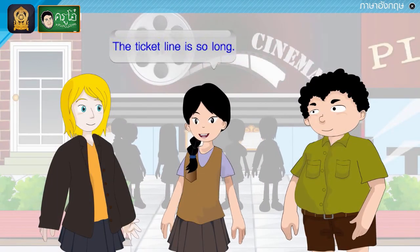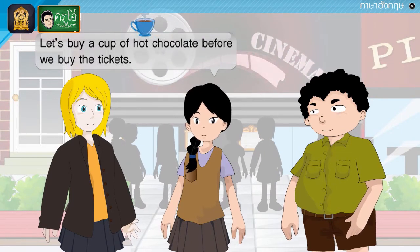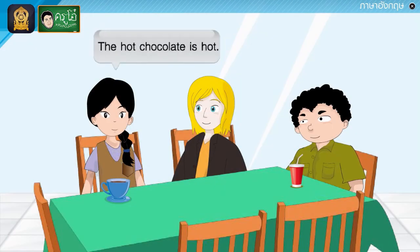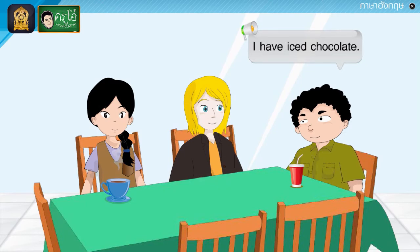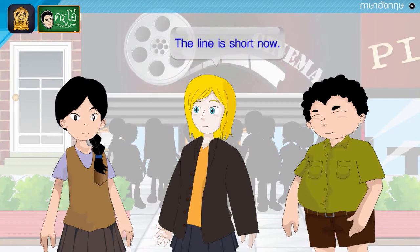The ticket line is so long. Let's buy a cup of hot chocolate before we buy the tickets. The hot chocolate is hot. My hands are hot. I have iced chocolate. My hands are cold. Let's go buy the tickets. The line is short now.